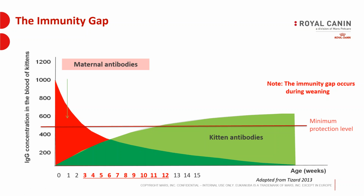The take-home message from this is that the immunity gap occurs when weaning occurs, when they typically go to their new home, when they're receiving vaccinations, etc. And so it's a really important concept when we talk about immunity in kittens, illustrating why we do see essentially disease within this period.